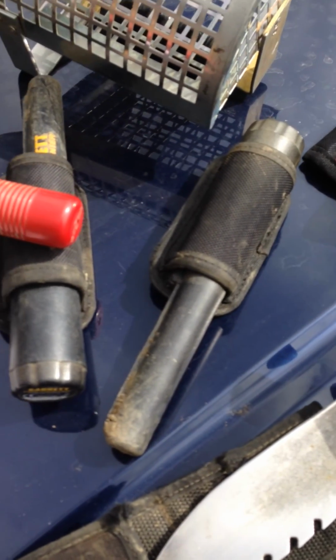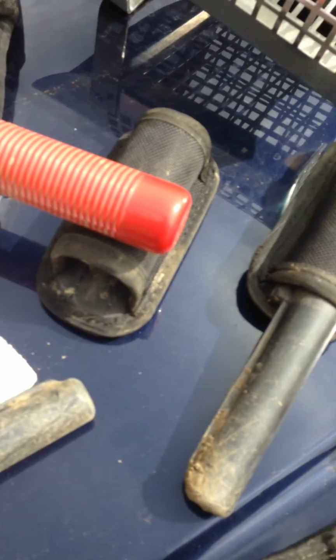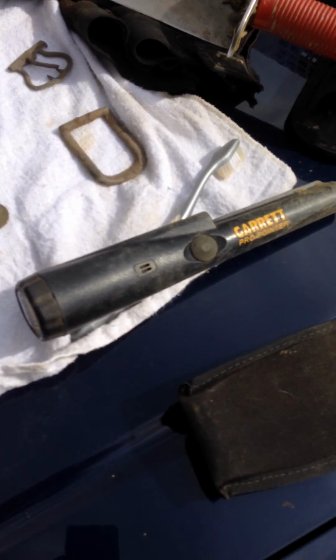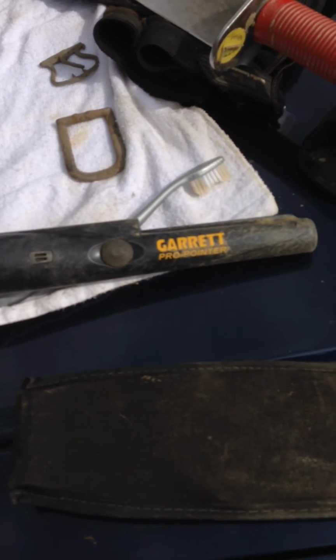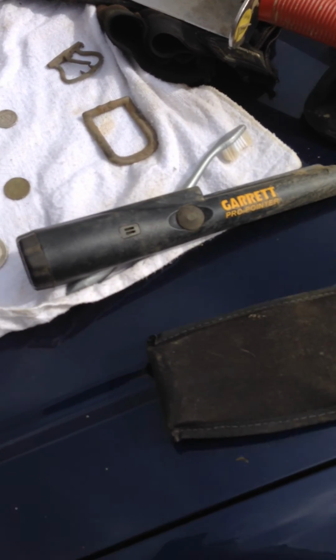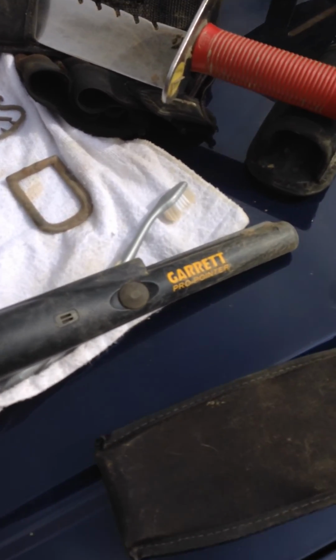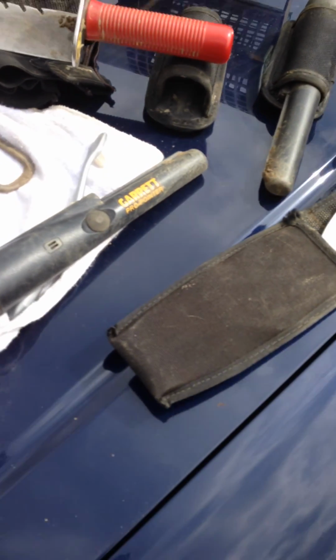Pinpointers, my choice, the Garrett Pro Pointer. I have 2 of them. It's a wise investment if you can afford it to get 2. Garrett will take care of these things, in my opinion, through the life of the detector. Having 2 is great because if one goes down, you ship it back to the company, you still have a spare to detect with.